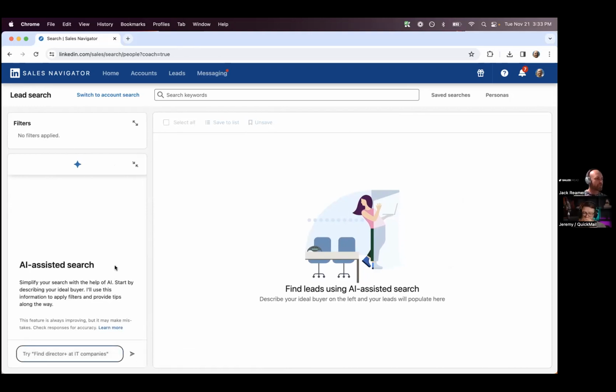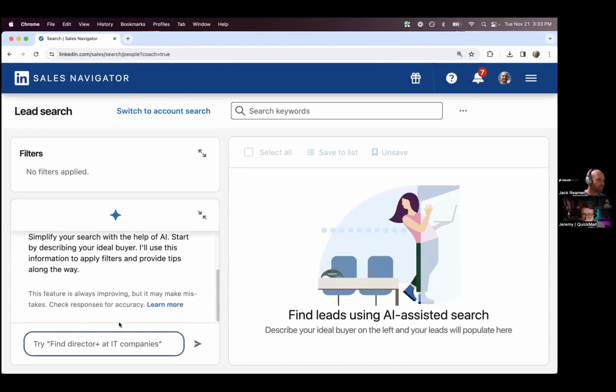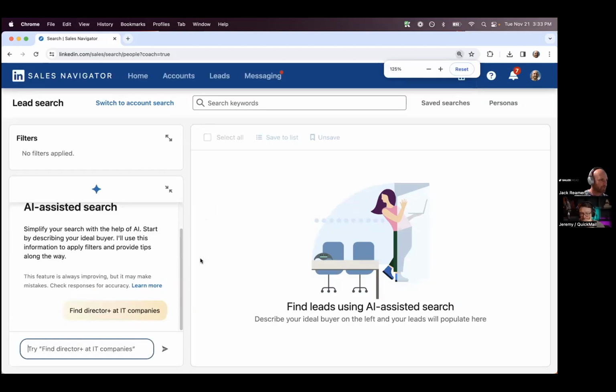Okay, so let's look at the prompt here. Let me see if I can make my screen a little bigger. Okay, so the prompt it's giving us at the moment as the boilerplate, try this one, is find director plus at IT companies. So why don't we start there? Find director. I don't know why the plus is at IT companies. And we're going to get frustrated really quick, Jeremy. Okay, I'm going to back out just a bit.